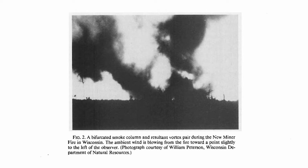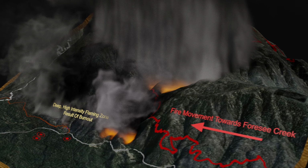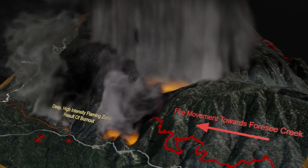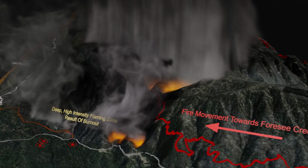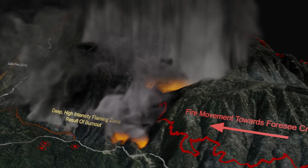In 1976, a split column with two approximately 100-foot diameter vortices rotating in opposite directions was observed on the New Miner Fire in central Wisconsin. Their rotation was relatively slow compared to a fire whirl, but the columns would occasionally collapse and spill over the flanks of the fire, resulting in rapid lateral spread. As firefighters commonly anchor, flank, and pinch to suppress fires, a counter-rotating vortex pair and the conditions that may lead to their formation are important to understand.